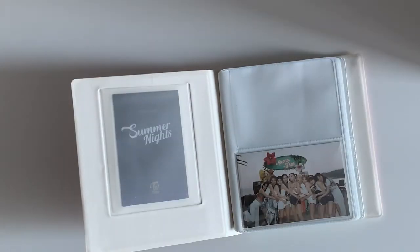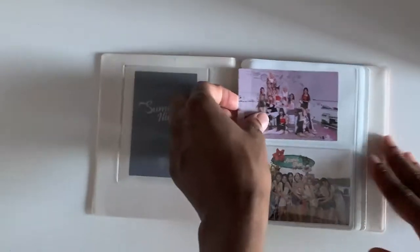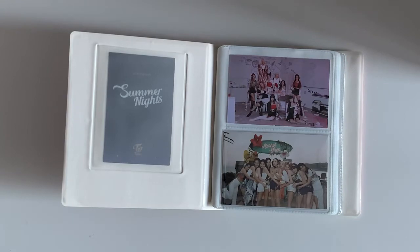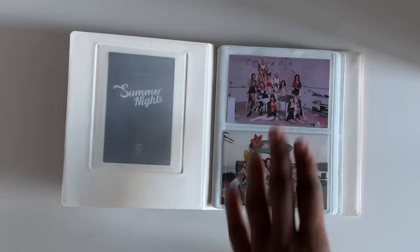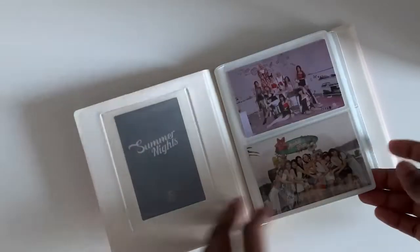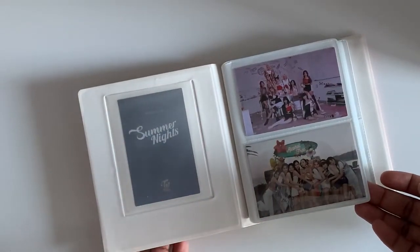I put it on without a sleeve for now, but as soon as I get a sleeve, because I know these probably aren't PVC free, so this is just for now. I forgot how tight these pockets are, so I might have to re-sleeve a lot of these. Yeah, I don't think these are gonna fit, so I'm gonna do this off camera, but you get the plan. I'm just gonna put the rest of the cards in here.